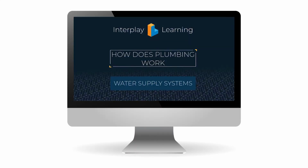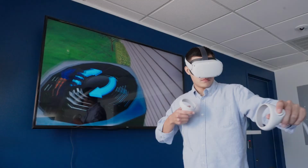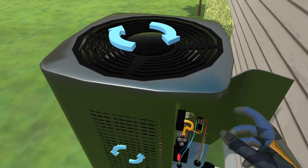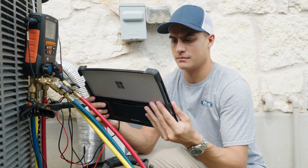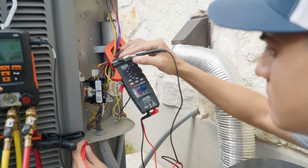Access courses quickly from a desktop, tablet, or phone, and take them in your choice of English or Spanish. Use VR to enhance the experience and help workers retain more information. Utilize Interplay during service calls to help technicians troubleshoot when and where they need it most.